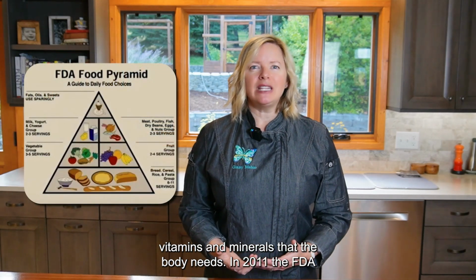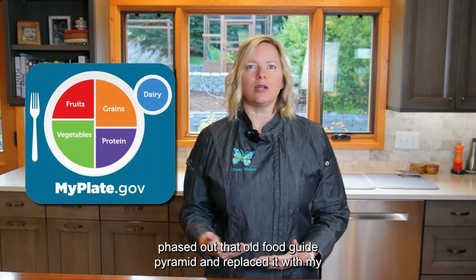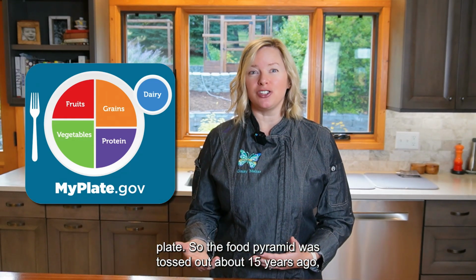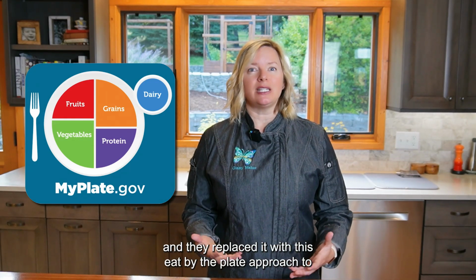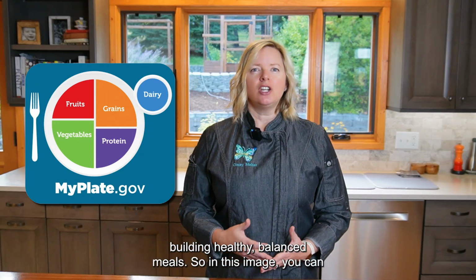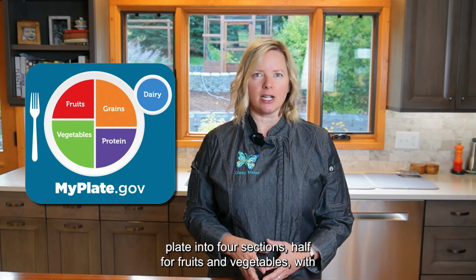In 2011, the FDA phased out that old food guide pyramid and replaced it with MyPlate. So the food pyramid was tossed out about 15 years ago, and they replaced it with this eat by the plate approach to building healthy, balanced meals. So in this image, you can see the USDA MyPlate method, which recommends dividing your plate into 4 sections.